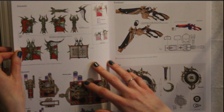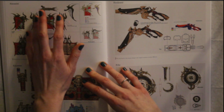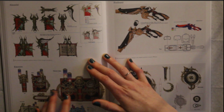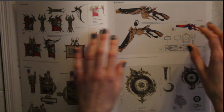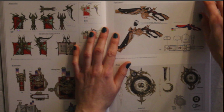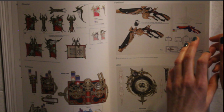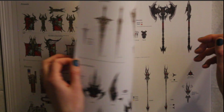Yes, scholar and summoner have books as their weapons. That is correct. They just hit people with books. The guns, I do love guns in a fantasy setting. It's kind of hilarious, but it also sort of works.